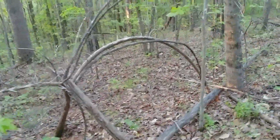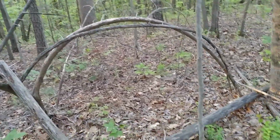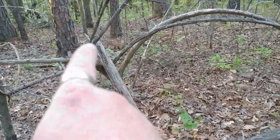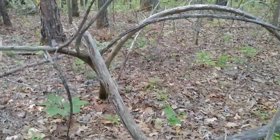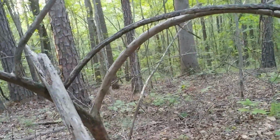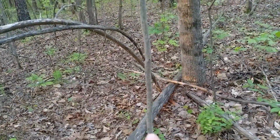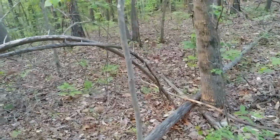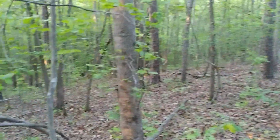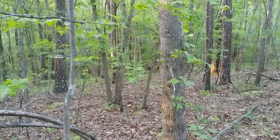Look at this. Look at those. That is 2 bins right there. I've got one leaning up right there in the fork of them. They've bent both of those branches down underneath that. It's really cool. What that is.